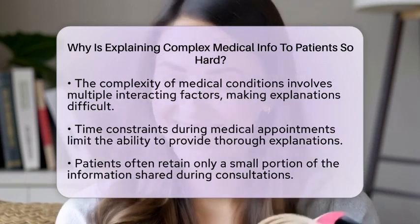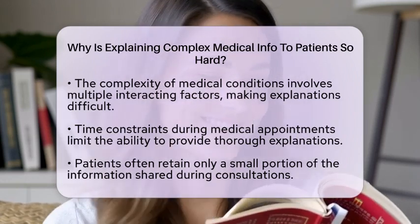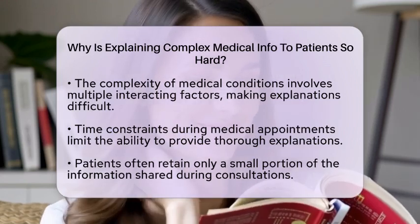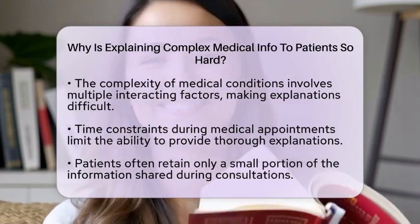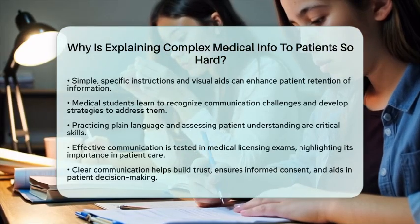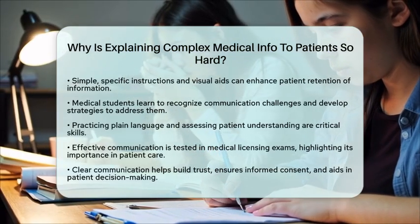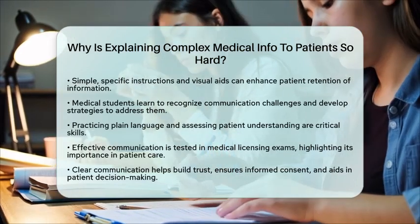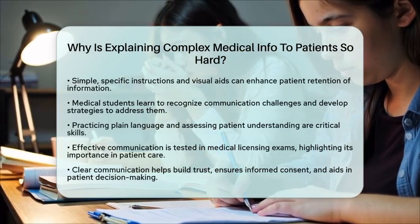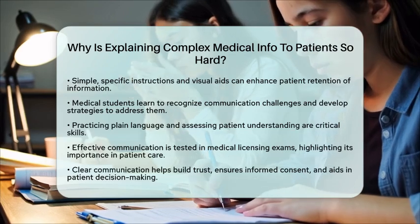In medical school, students learn to recognize these challenges and develop strategies to overcome them. They practice using plain language and avoiding jargon. Assessing a patient's understanding and adjusting explanations accordingly is key. Visual aids or written materials can reinforce what is said, and being mindful of a patient's emotional state is essential.